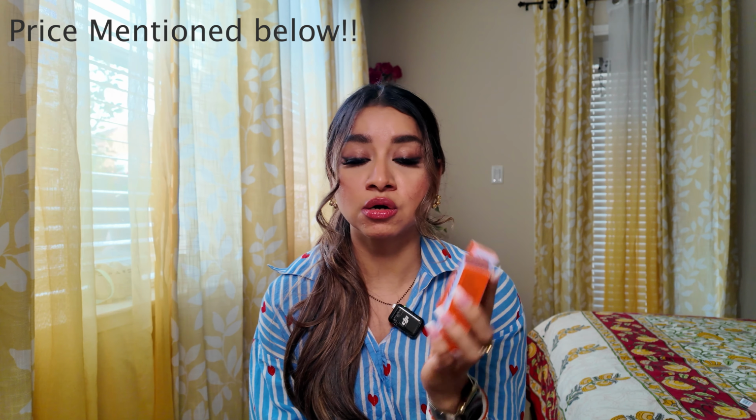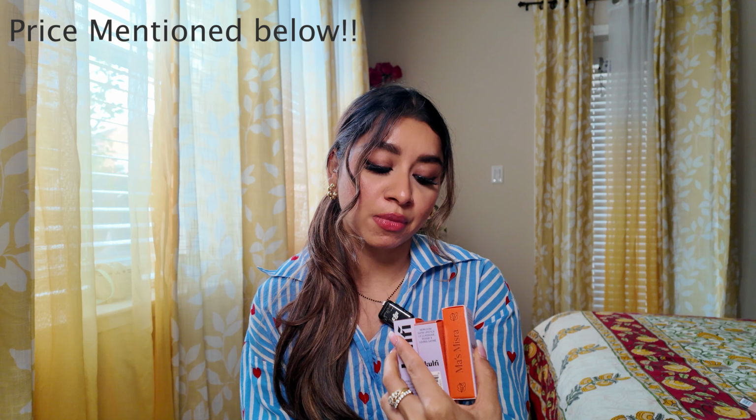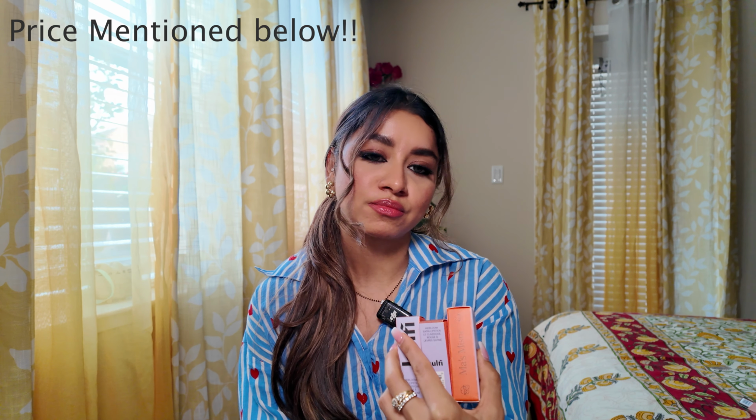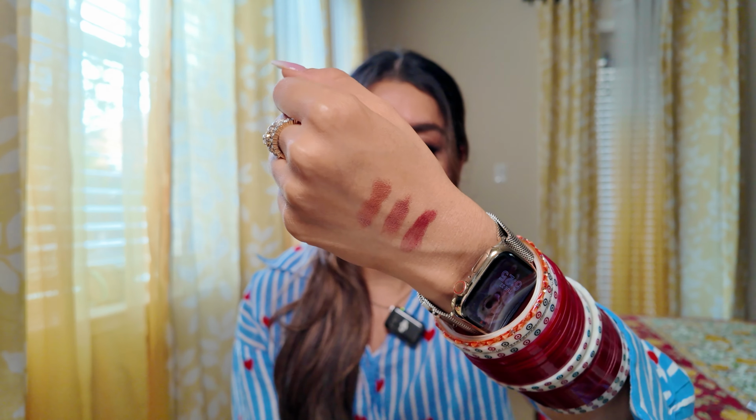I got Kulfi Beauty lipsticks in 3 shades, which are called Mars Misra, and then Polki Dots, First Sari. And this is how the colors look. I'm gonna swatch them up for you guys just in case you want to see how they look. So this one is First Sari, this one is Mars Misra, and then the third one is called Polki Dots.